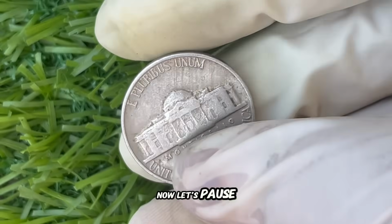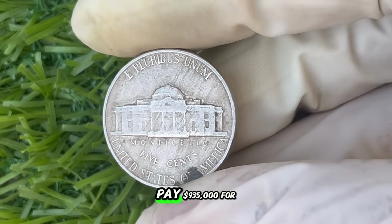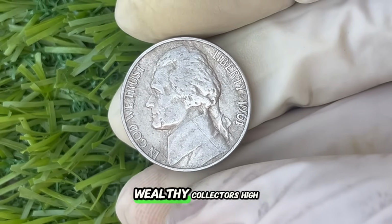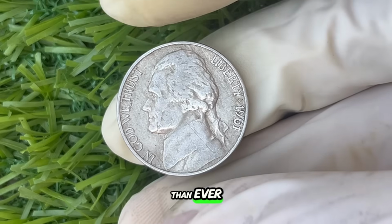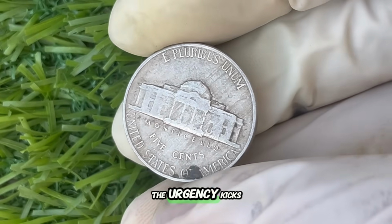Now, let's pause for a second, because I know what you're thinking. Why would someone pay $935,000 for a nickel? The answer is simple. Scarcity plus condition equals value. Wealthy collectors, high-end investors, and even hedge funds are snapping these coins up faster than ever, driving the market price to record highs. And here's where the urgency kicks in.